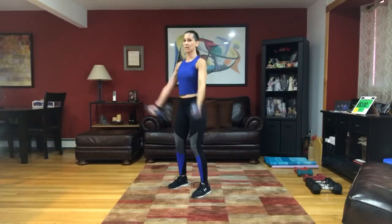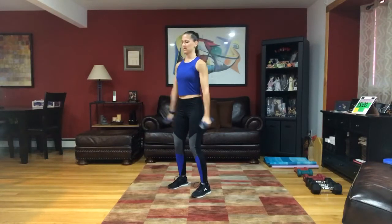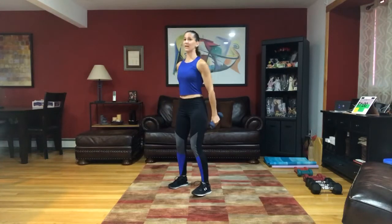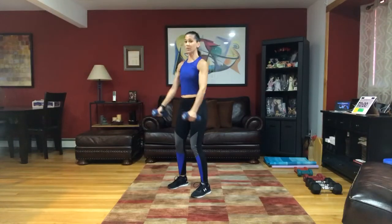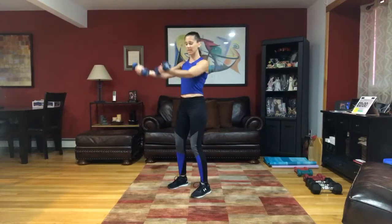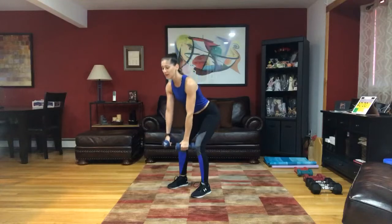Set number 3. Scooping press. Engage that center and breathe. That breath is going to help you get through each one. And remember, you set your pace. So if you got heavy weights and you need to go a little slower, you need to take a rest in between each one, do so. You've got lighter weights and you can handle going a little faster, that's fine too.